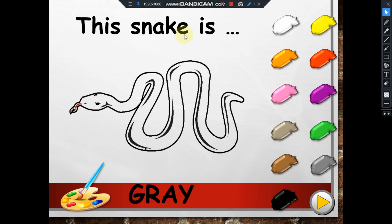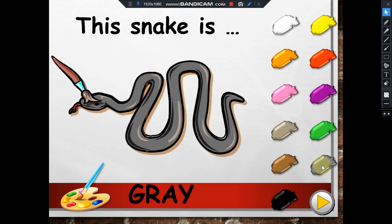This snake is gray. This snake is gray. What do you think gray is? Gray is warna kelabu. Do you see any gray color here? Yes. Gray. Gray.